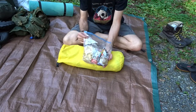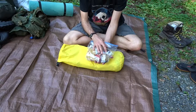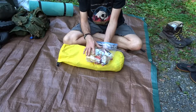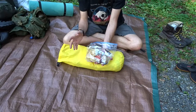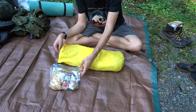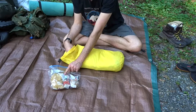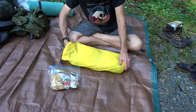So first day is Friday. For the trip out, I got some different munchies like Clif Bars and granola. But when we get there for dinner, I'm going to make deer burger with fresh peppers and fresh onions that I'm going to hike out because it's my first night. And then I got some egg noodles here. We're going to do buttered noodles. And then I have some candy, some chocolate in there for dessert, and some shelf-stable milk because I love milk. And then that gets me into Saturday.